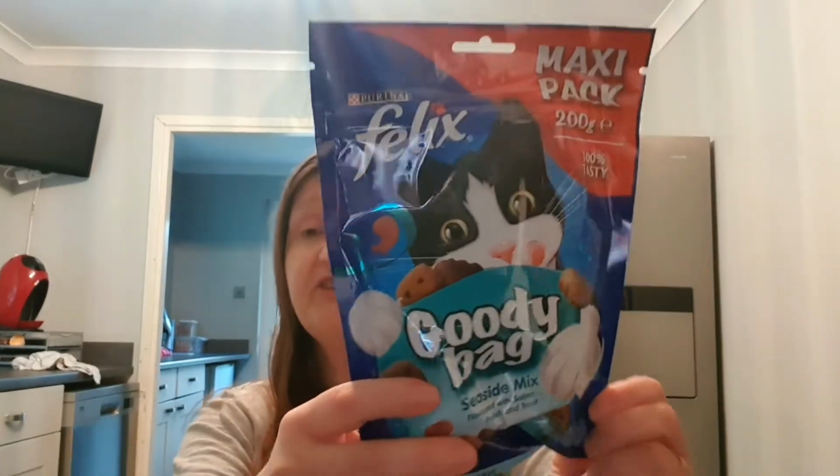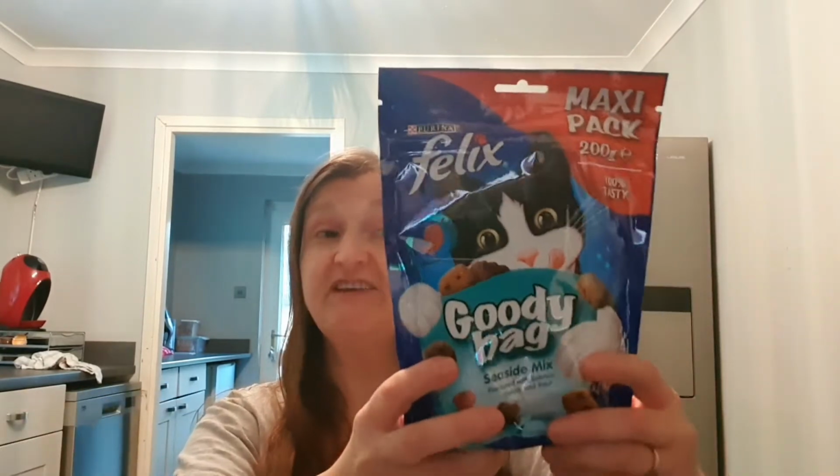I needed treats for the kitten, so I picked up these Felix Goodie Bag Seaside Mix, flavoured with salmon, pollock and trout, 200 grams, 100% tasty, and these were £2.39, so it's not a bad price for such a big bag.